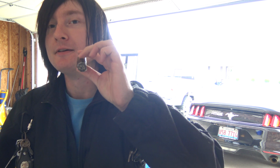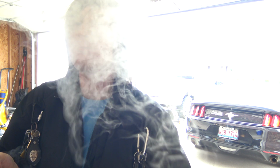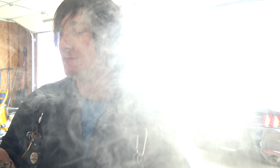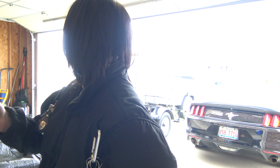Anyway, let's hope this thing don't dud out on me again, and let's get up into the final third and see how else this thing wants to transition. All right. Sent the relight. No problems. Smoking well. Starting to get a little bit warm, so I'm going to be ending this here pretty soon.